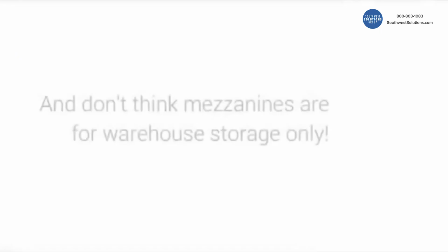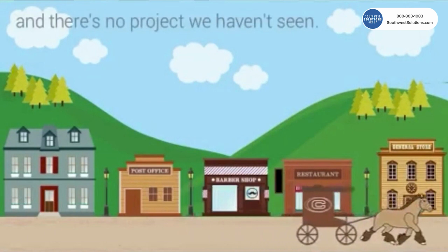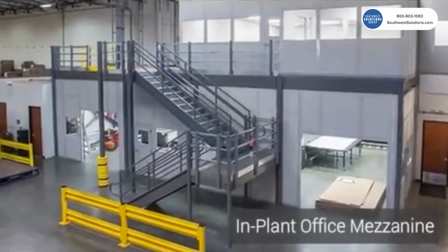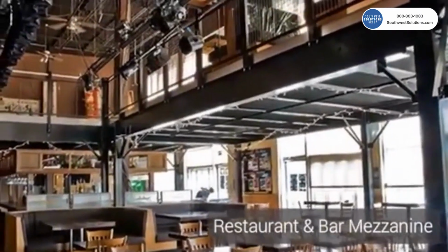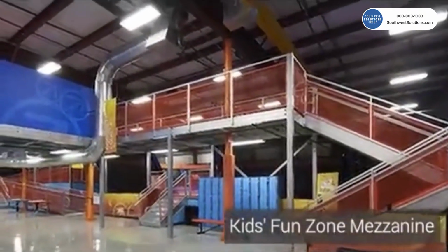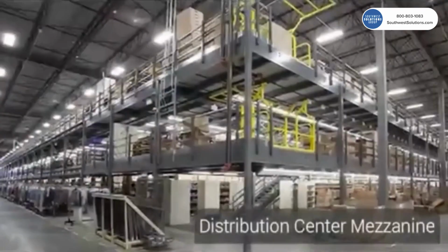And don't think mezzanines are for warehouse storage only. We've been in business since 1901, and there is no project we haven't seen. Use a Kogan mezzanine to create additional space for an in-plant office, additional exercise equipment in your fitness center, extra seating in your restaurant, an observation platform in a museum, a multi-level trampoline or laser tag park, display aisles in your retail store, a backstage area for your theater company, or a storage area in your distribution center.